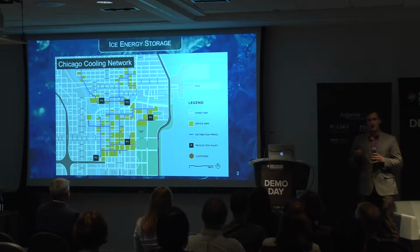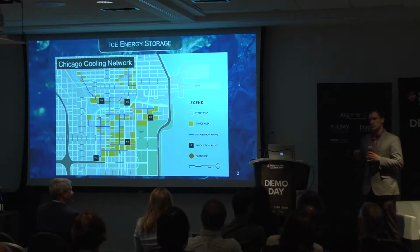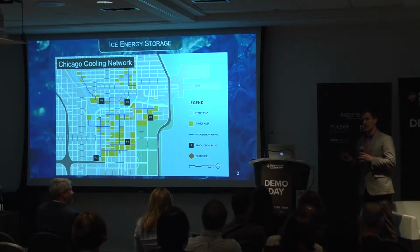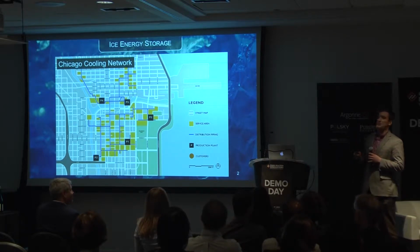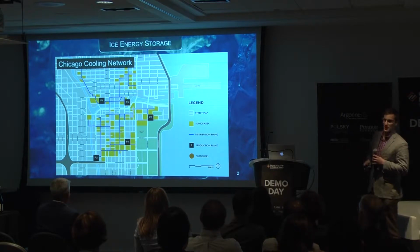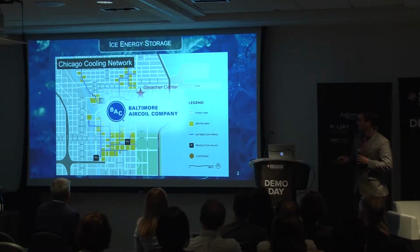The idea is every night during off-peak hours when energy costs are low, ice is made so that during the day when cooling costs are high, you can use ice to provide cooling for the building. And in fact, over 17,000 tons of ice is made at night. So right now, they're working on making ice. Here's where we are, the Gleacher Center, just for context.